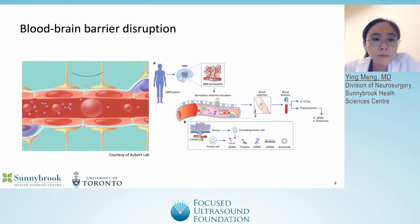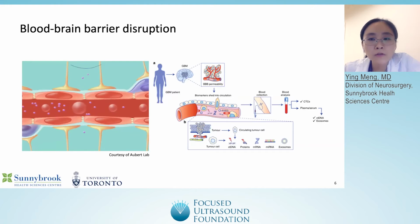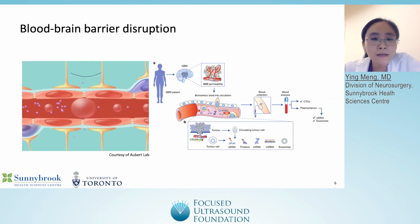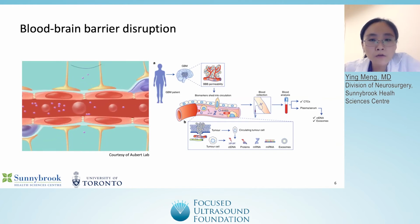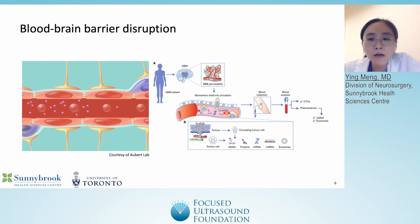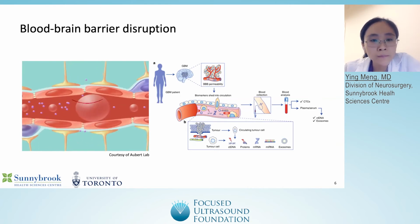This again is demonstrating how FUS BBB opening works. Microbubbles under the exposure of ultrasound oscillate very quickly and mechanically disrupt the blood-brain barrier. The idea is that during this procedure, the BBB permeability increases, and a greater release of biomarkers like DNA, RNA, exosomes, proteins, and cells are more readily available for detection in a blood collection.